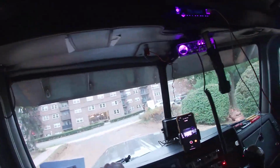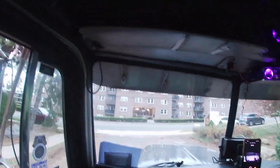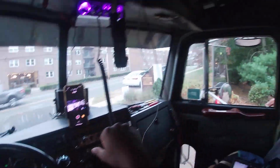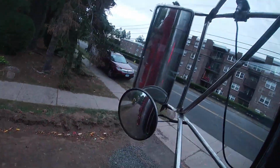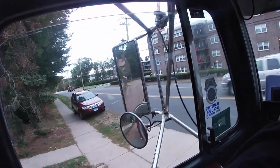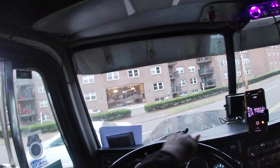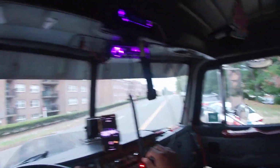Tailgate is locked. We've got to put some antifreeze in the lines. I think the lines are starting to freeze up a little bit. But I know it's a lot of rambling and a lot of things probably don't make sense to you guys. Hey, look at the truck in the reflection.